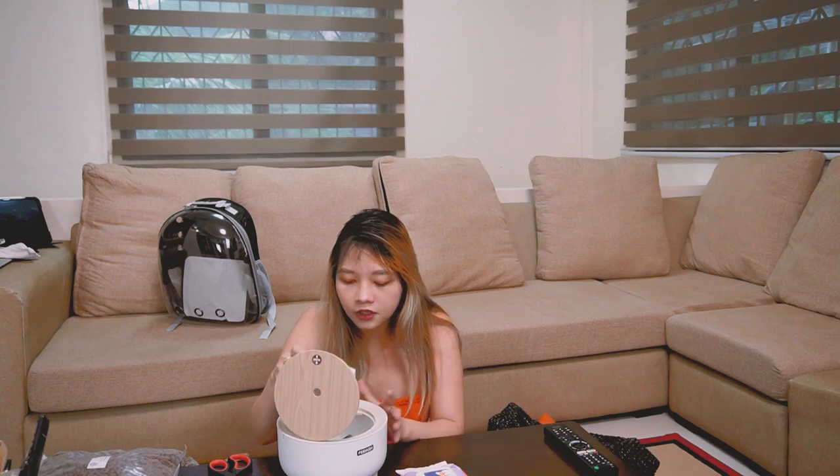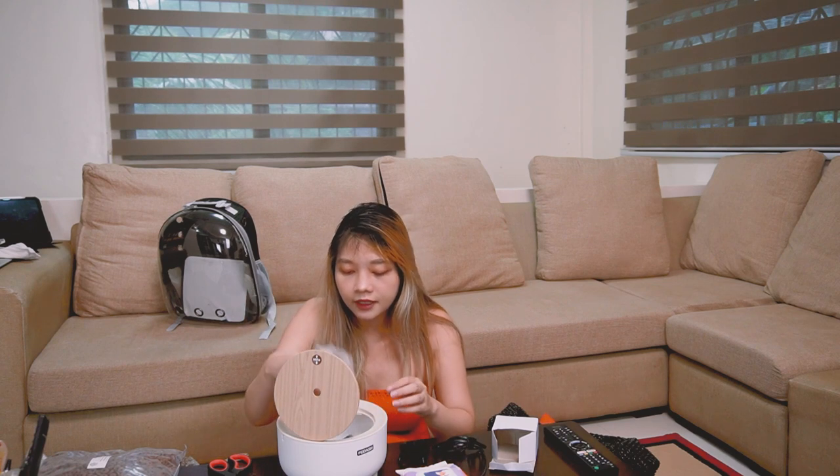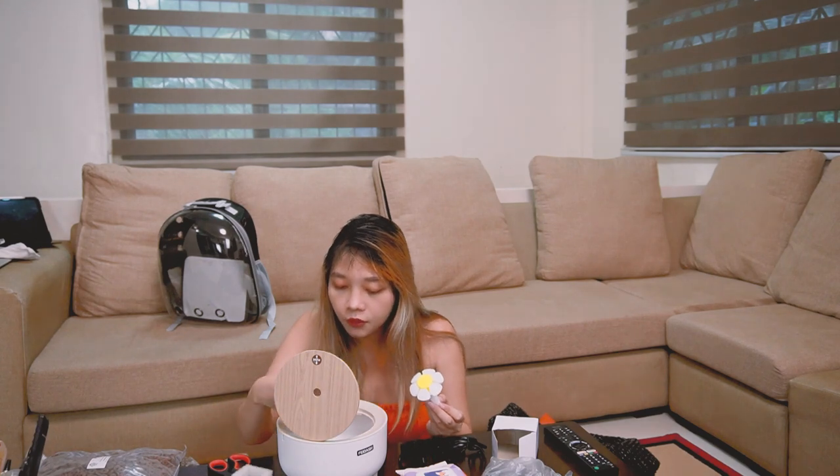Oh, you push it there. So what is this? What is this? Oh, so this is the plug. We will test this out. This is its plug. This is the flower thingy, where the water will come out. Okay, what is this? Oh, I think this is what they put inside here.